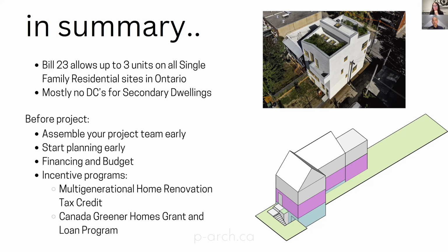that relate to some of the case studies that Lisa provided. There's the multi-generational home renovation tax credit, which is brand new from the feds. You get a 15% credit on up to $50,000 of home renovation costs. And then there's a Canada Greener Homes Grant and Loan Program. That gives you $5,000 basically off the bat to go from fossil fuels to doing all electric, so heat pumps, which are actually far easier to zone and work with in a scenario where you have multiple dwellings in the same building. At least that was a strategy that we worked with in our renovations.